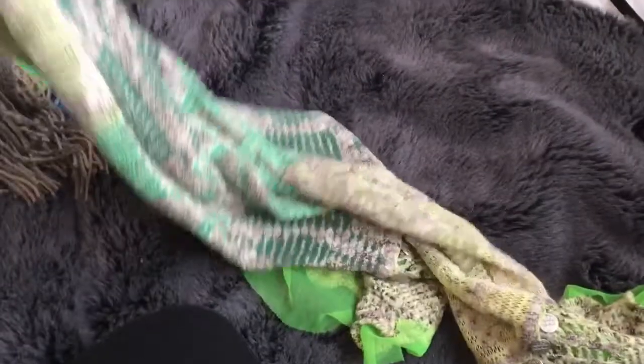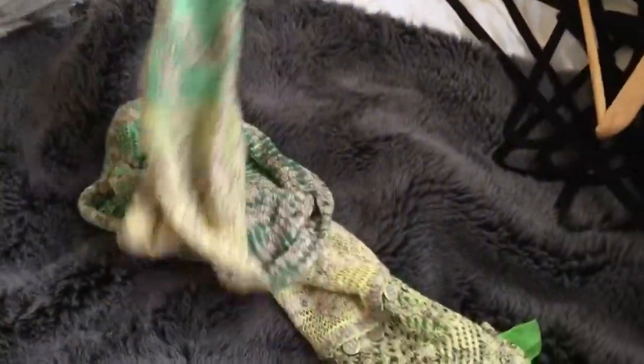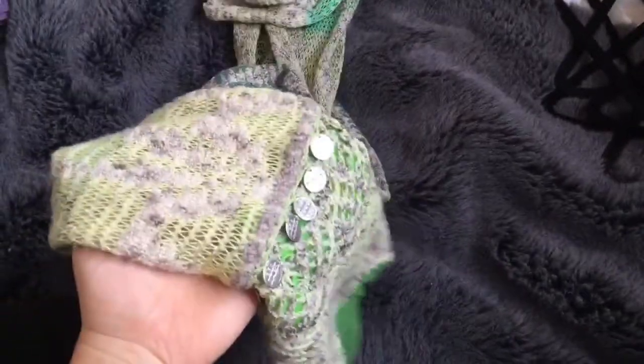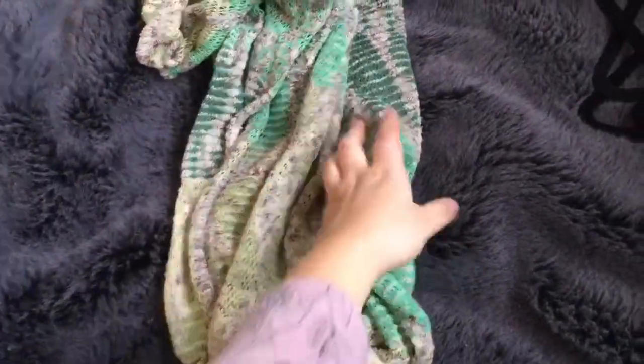This is a scarf that was in my donation pile, but I'm actually going to keep it because it's very sentimental to me. This was the very first present Duncan bought me when we first started dating. It is a really, really beautiful scarf. He got it from Anthropologie because he knows that I used to love that store. I still love the clothes that they have. I just don't want to buy any more fast fashion because I don't think it is nice.